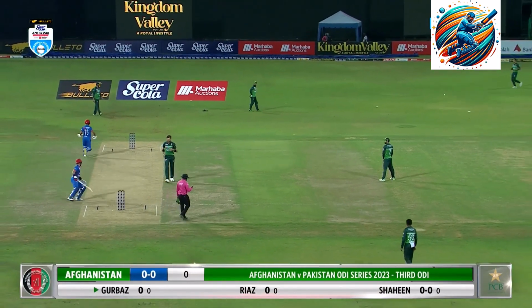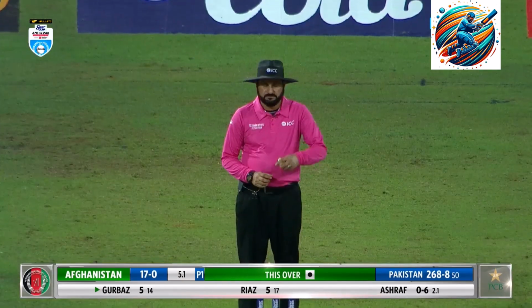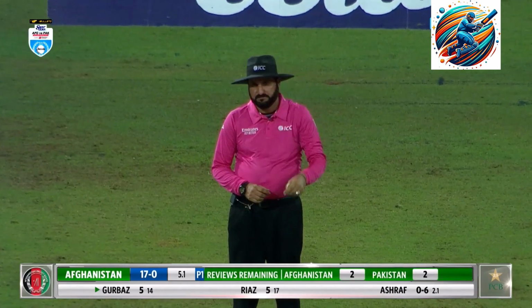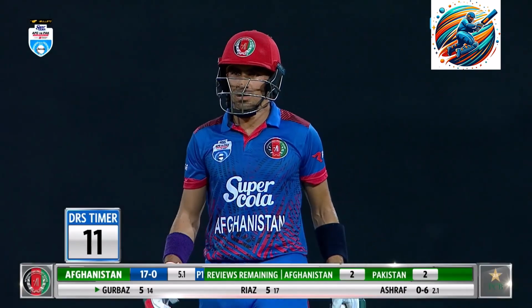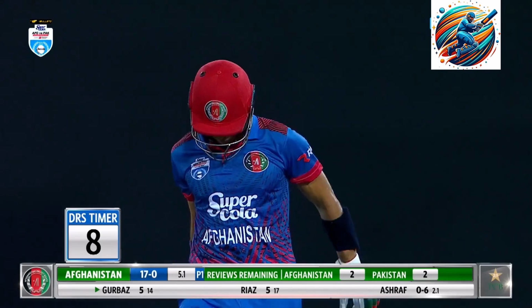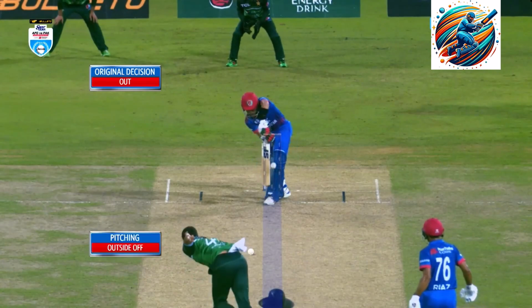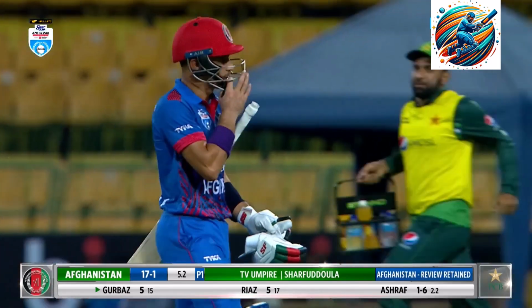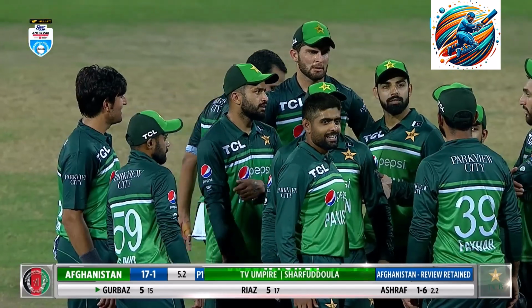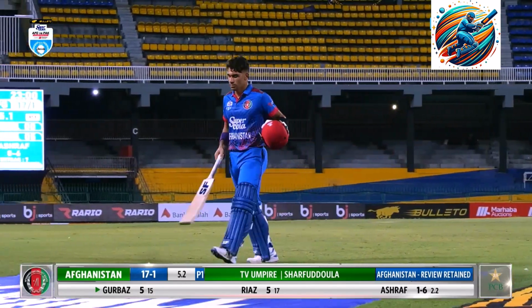Just a hint of swing. No, he's given it. Now that, I am pretty sure, will be reviewed. But the finger goes up. Initially, it was a little fuller, a little straighter. But there are so many things to consider here. The actual line, the bounce. Pitching outside off, impact in line. Well, the finger goes up for the 2nd time. The confirmation that it was a close run thing, you've got to say that. But the original decision kept that opportunity open.